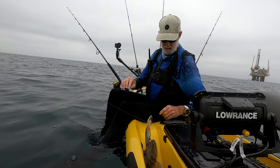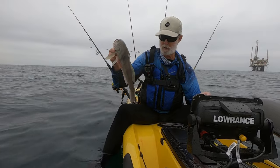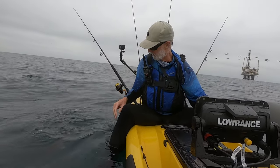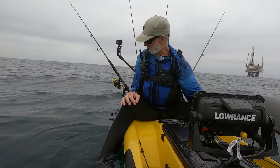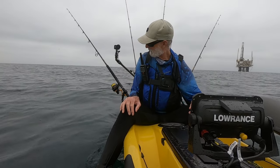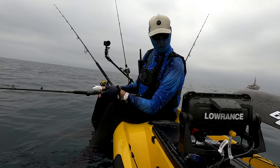Yeah, the Nomad seems to be the hot ticket today. All right, let's get this guy back in the water here. Ooh, there he goes. That guy took a little bite out of me there. Come on, head on down there. He's moving kind of slow. There he goes. I feel like I've got to get at least one fish with a hookup bait.